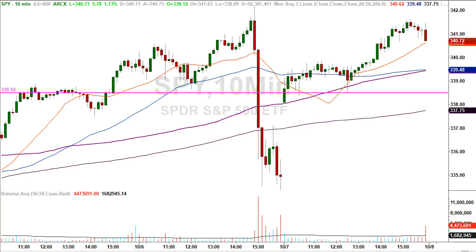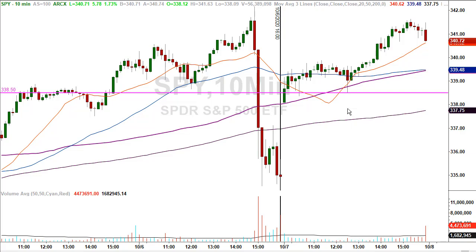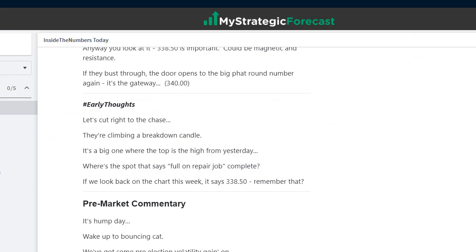You know the routine, 10-minute chart, right of the vertical, today's activity, 338.50 is the horizontal across the screen. There's the opening print right below. They run right up. Couple of tests of 338.50. Check this one out. We're going to come back to this one. Here's the low of 338.51. You think they're playing around? I don't think so. Put this in perspective. No matter what's happening before the opening bell, you're armed with the number, moving right along.